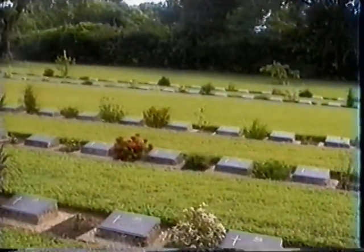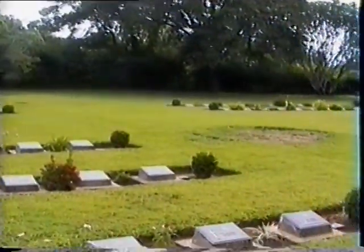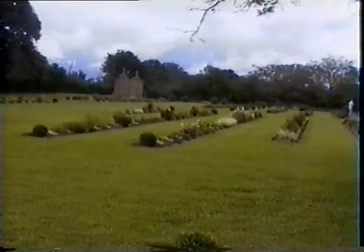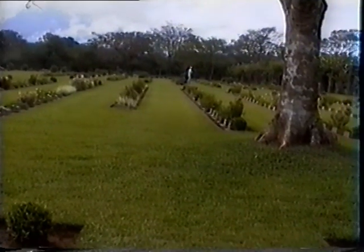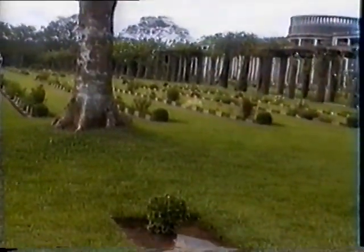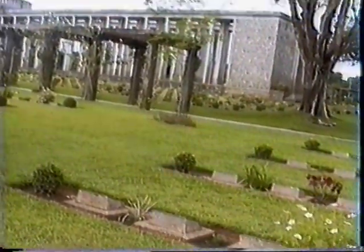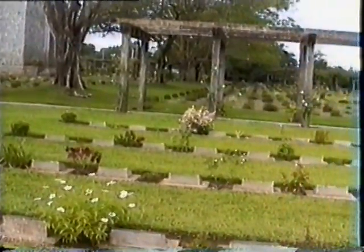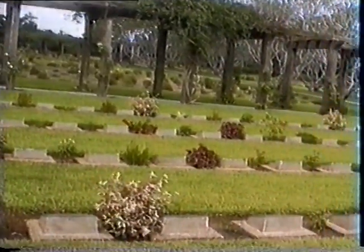Just go back this way, as far as the eye can see. There are people at the far end on the same trip as ours, the same hotel. We are just on one part of the cemetery, a block in the middle of it. We've walked right the way through, and Anne and I are both very much taken over by how clean and nice it is, and the hospitality you get here. Nobody can do enough for you.